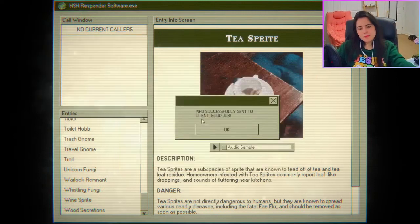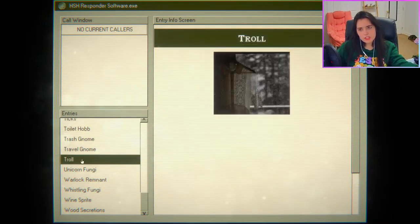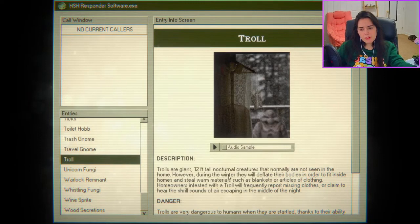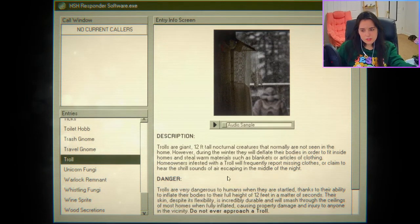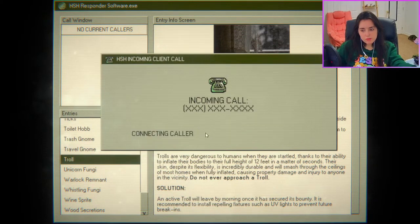Enjoy it. Rotten eggs. I guess it's just the rotten eggs. Maybe because she left it out for a while? Like, what if it was offered in the morning and she got it in the afternoon? See, that's what I wish we could have, the detail. Do not ever approach a troll. Oh!